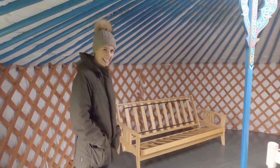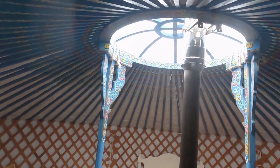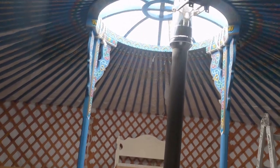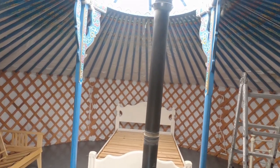So we're basically going to try and get everything down. We've got the lights out. Now we've got to get the chimney all out. They're having the wood burner as well, so pack away the wood burner. And then we'll start taking it down.